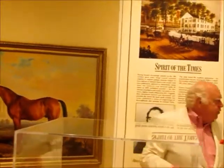If you go around town, you'll see those blue signs that direct you to the various points of interest. That's this very picture. And you'll notice that the horse is blue, so they just painted him blue for, I guess, the bluegrass or whatever. But this is a pretty famous picture of a famous horse.